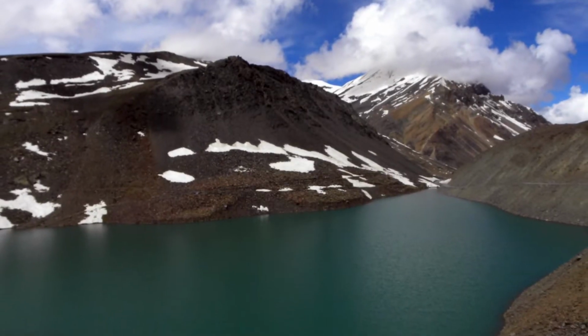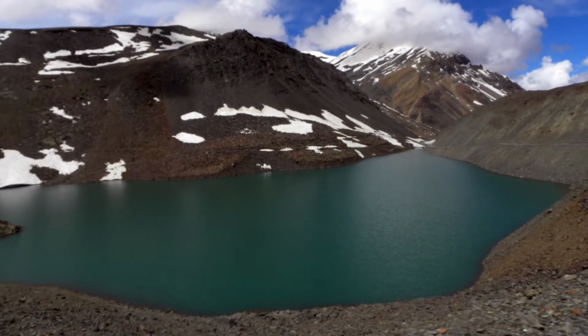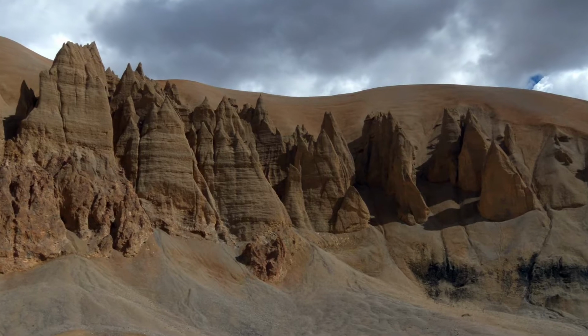I will cover the topic of how to get the Rohtang Pass permit in a video coming up later in the week. So this was all about the places where you will need permits for traveling in Ladakh. I hope now you have a better idea which places on your Ladakh trip will need permits.